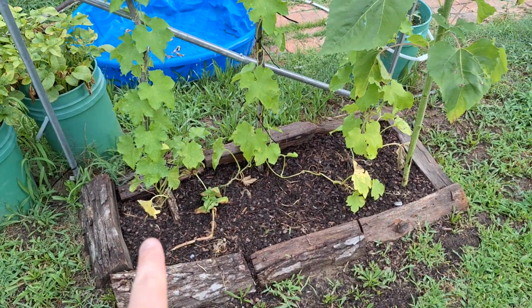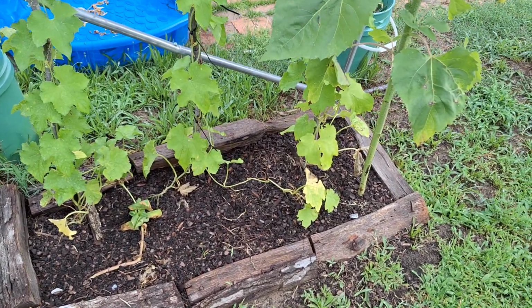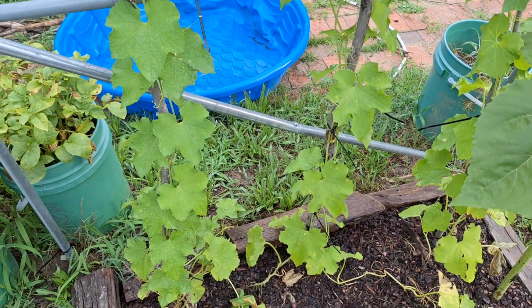These are loofahs. None of the loofahs have come in yet. I've seen little ones, but they've all rotted off. Let me see if I can find one.